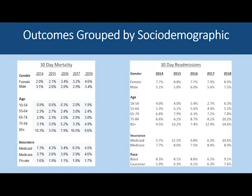All right, so now I've grouped them by socio-demographic characteristics here. And this is where the project started to get really fun, because this is only possible because we're combining the two data sets, the medical record with the outcomes of readmission and mortality, now combined with all the registry variables. I'm only showing a few here, but now we can group these outcomes across socio-demographic characteristics.